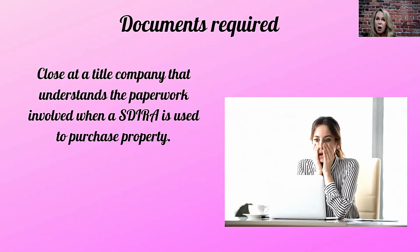And you are working with the custodial company. I mean, they have all the paperwork. They know what needs to be done. But I have found that if the title company does not know exactly how to write out the deed of trust and the promissory notes and all of that, it can be challenging.